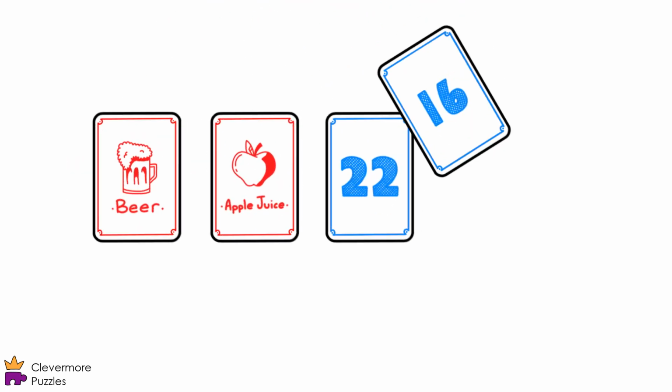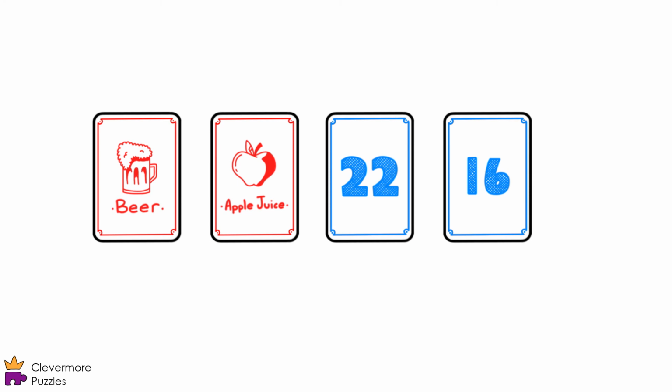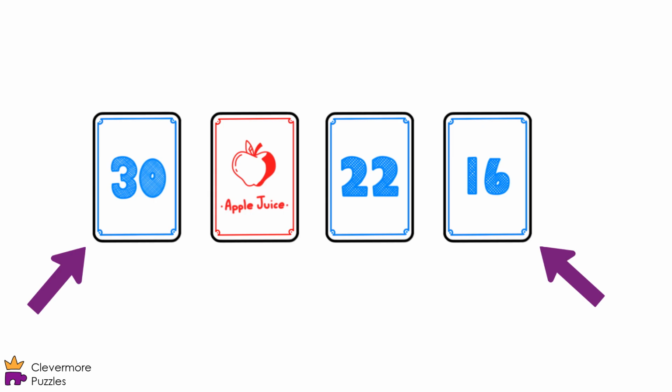Now, even if you did get that puzzle wrong, there's still a good chance you got the other one right, with the people's ages and beverages. You need to turn over the card showing beer to make sure they're of drinking age, and you need to turn over the card showing 16 to make sure they're not drinking alcohol.